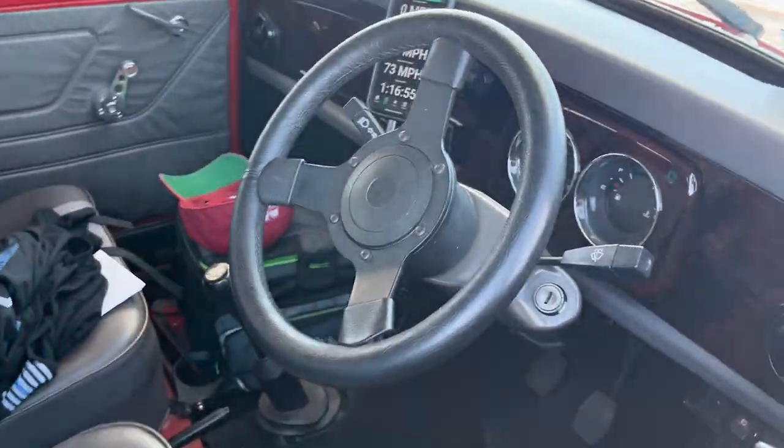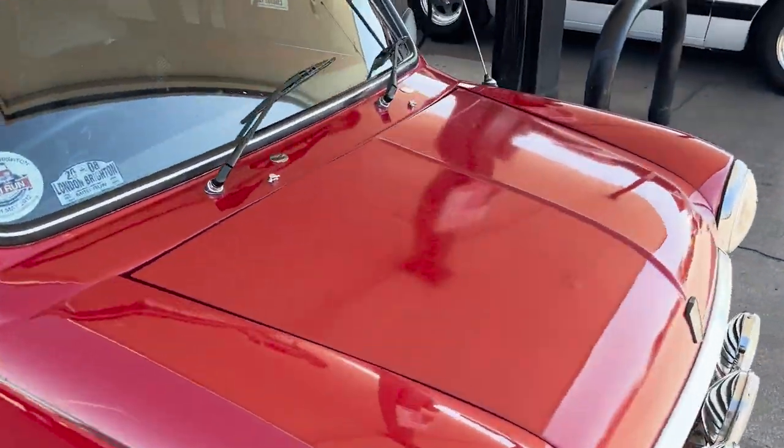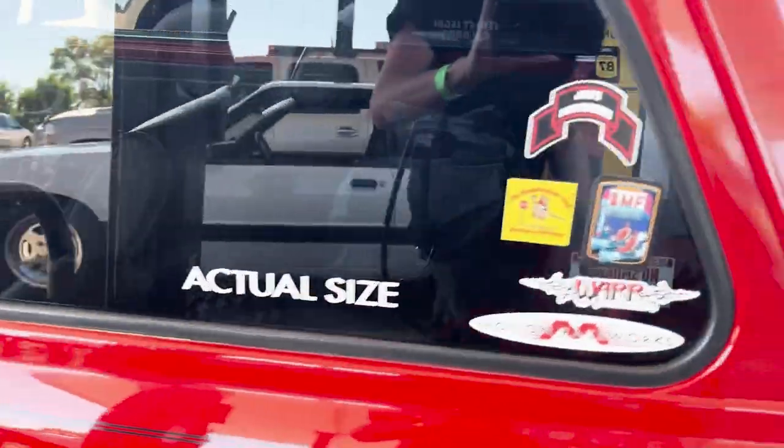It's even on the wrong side of the car. That's cool. That's really, really cool. I dig that. I also really like this sticker that's on the back or on the back and the side that says actual size. I think that's pretty cool.